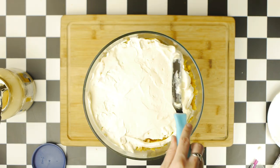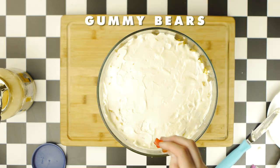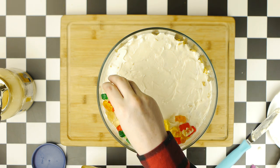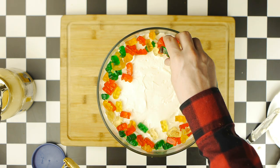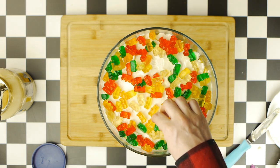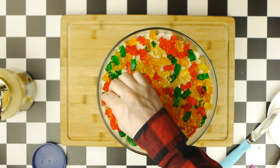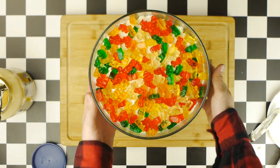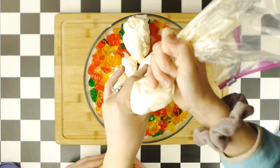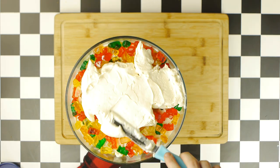And after our fifth mayo layer is complete, it's now time for the gummy bear layer, for which I'm using probably the most ubiquitous brand of gummy bears, Haribo. So we'll go ahead and sprinkle a layer of gummy bears atop this mayonnaise layer. And I gotta say, this gummy bear layer actually ended up being the most visually spectacular one of the bunch, which made it a real shame when I had to cover the gummy bear layer with one final layer of mayonnaise. So one final time, we'll pipe on a layer of mayo, and then we're gonna go ahead and spread that mayonnaise out with our icing spatula.